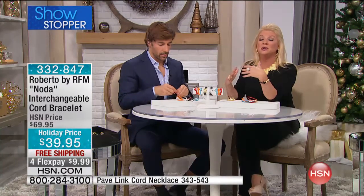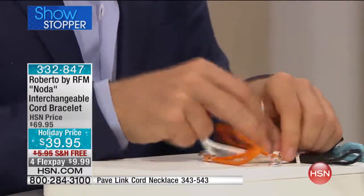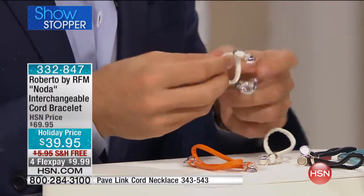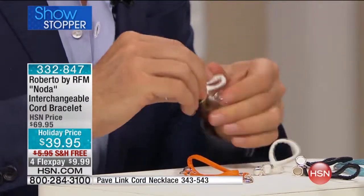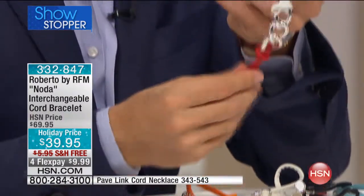However, it's not just 8 looks, what do we say? It's over 20, when you start mixing colors, over 25 different looks. And you're getting these interchangeable, leather-like individual bands that are so smooth. Look at that. And sleek.